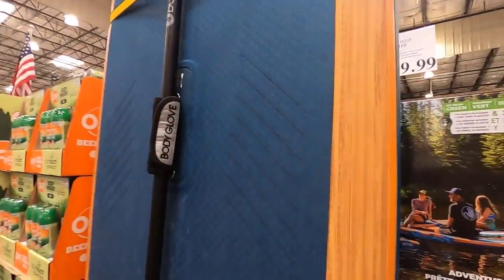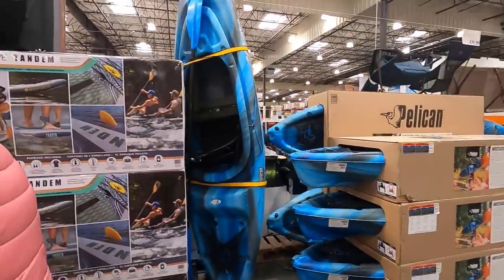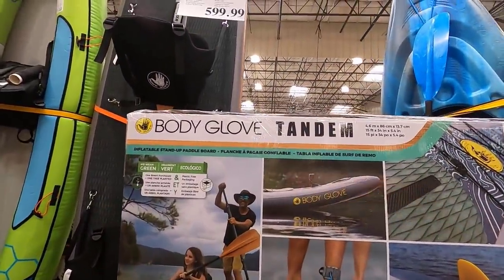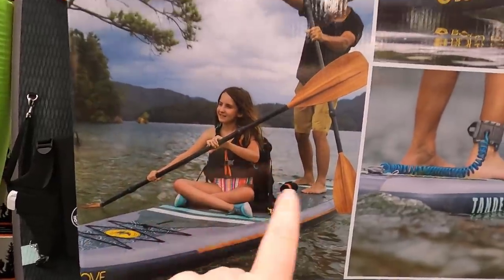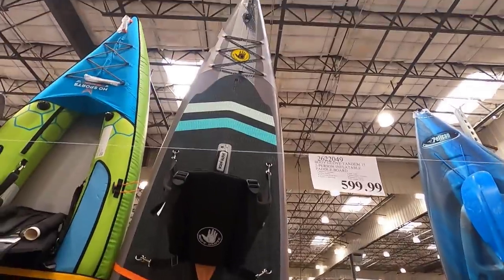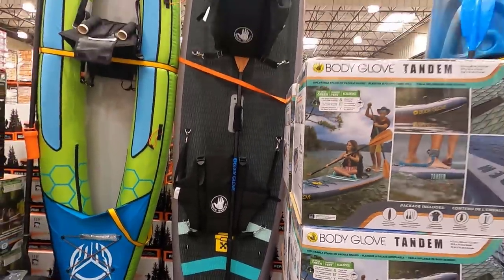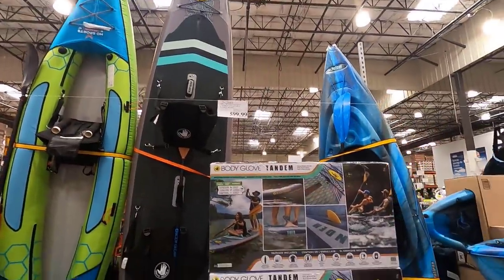Body Glove stand up paddleboard, $3.99. We've had one for years. We love it. Let me tell you, they've got a Body Glove tandem, so one person can sit. Oh, they both have seats. Ooh, I like that. It's really big. But how fun. We already stick like five people on it. Now you can just do it more safely.